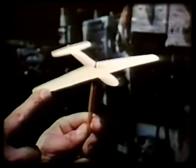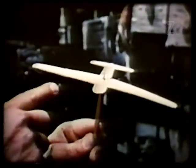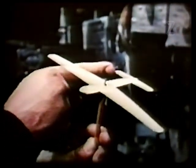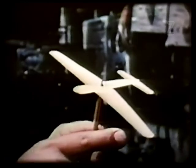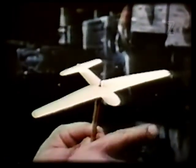Here's an easy way to explain the action of wingtip rudders. Notice that when drag or pressure is applied to a wingtip, the plane pivots around its central axis, exactly as if rudder were applied. Consequently, our wingtip rudders give us the same control as the rudder on a standard-type plane.